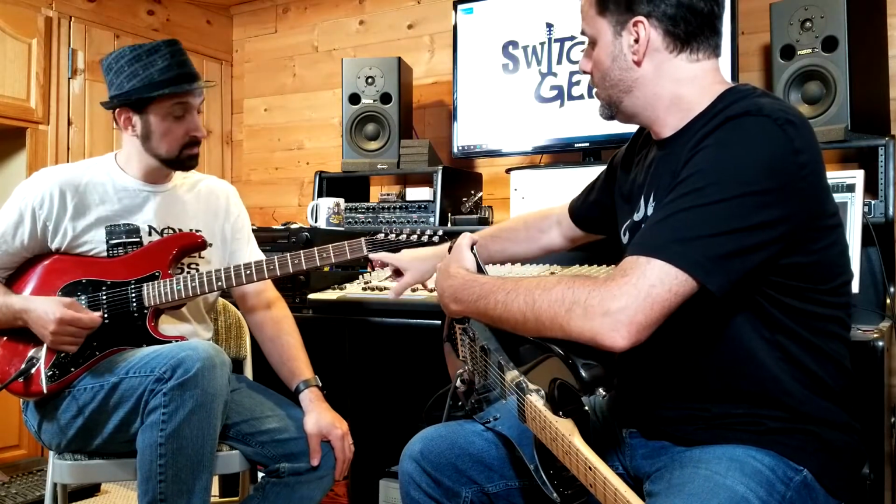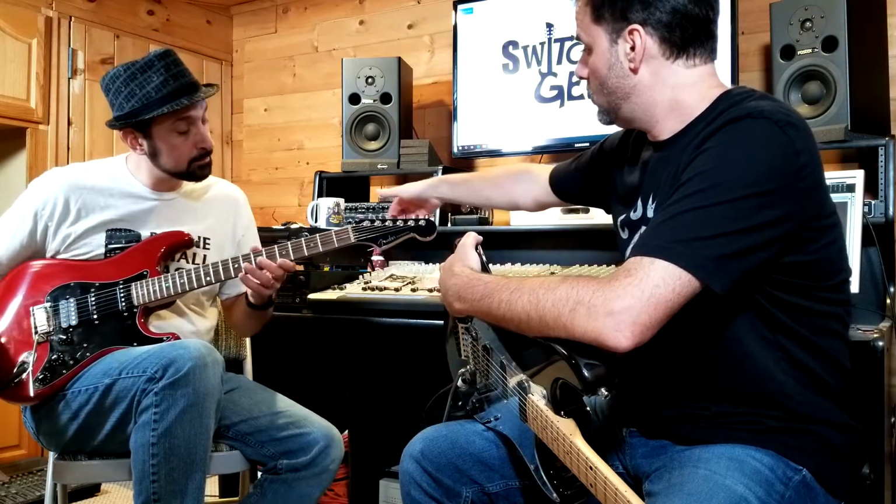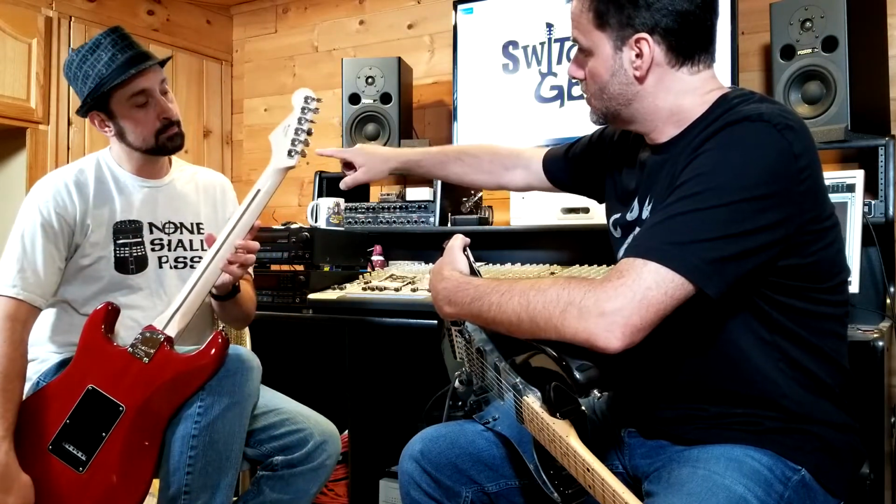So this guitar was based off of the American Deluxe Strat, which was sort of the top-end Strat at the time. You have the roller nut. Yep. You have the locking tuners, which is cool.